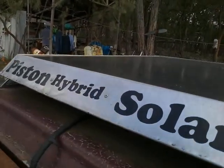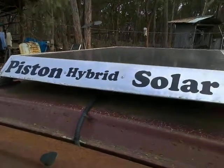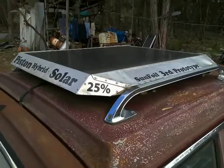It means that for the last 4.5 years, I've been driving 1 kilometre on the petrol saved by the solar panel for every 4 kilometres that I drive. 3 kilometres on the petrol that I buy to run the engine and the gearbox, 1 kilometre on the petrol that the solar panel has saved me from burning to feed the battery. Therefore, it's a 25% piston solar hybrid. Every time you drive 4 kilometres, 1 kilometre is on fuel saved by the solar panel.